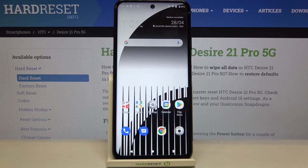Hi everyone, here we've got HTC Desire 21 Pro and let me share with you how to check IMEI and serial number in this device. So actually we've got two different ways to check those unique numbers. The first one is using a secret code and the second is using the settings. So of course I will show you both, and let's begin with the shorter one, so the code.